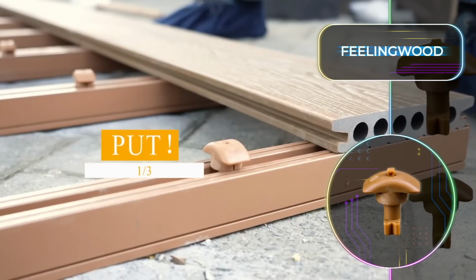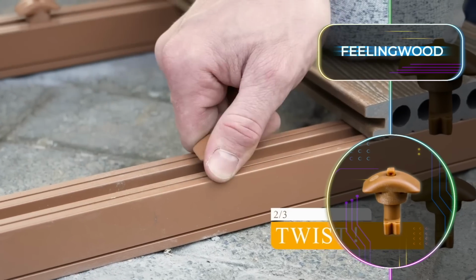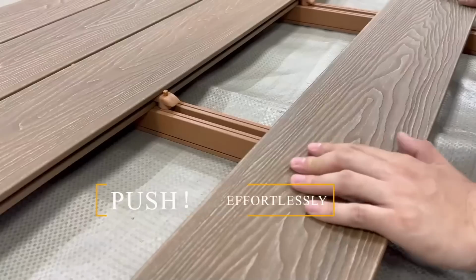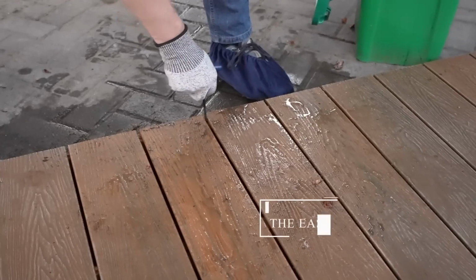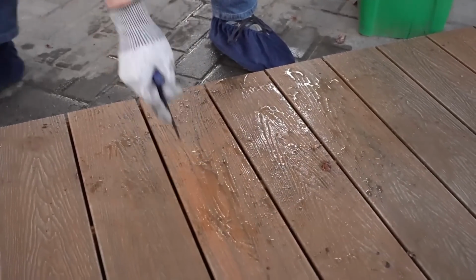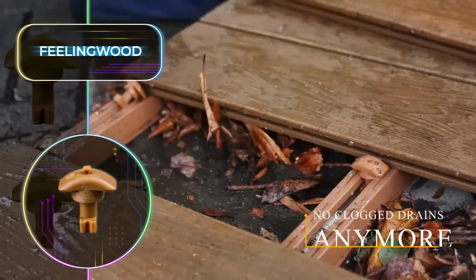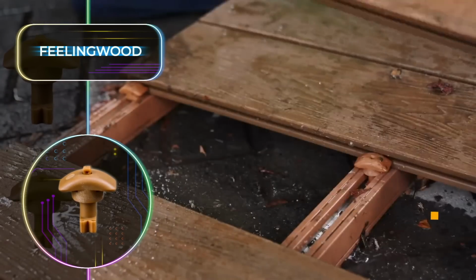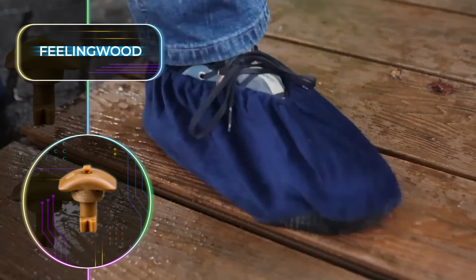Just insert, twist, and push to secure the board. They can cut down installation time by up to 60%. Not only that, but these clamps, though created to pair with Feeling Wood's products, only for now, are straightforward enough to be used by just about anyone and can help round off an already finished product nicely. Wood is many things except transparent, or so you'd think.